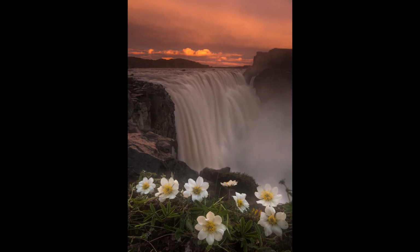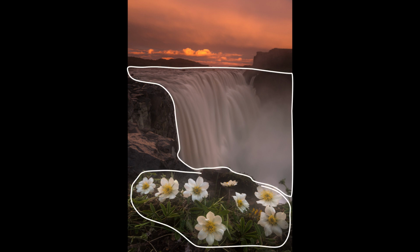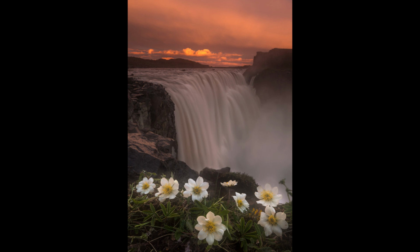This photo might be a little confusing because it has the waterfall, which is the focal point. I was there to shoot the waterfall, but it also has a strong foreground element in the flower. So in this case, I guess I have 2 focal points, which is not uncommon, but the waterfall is my focal point and the foreground is there to support that.